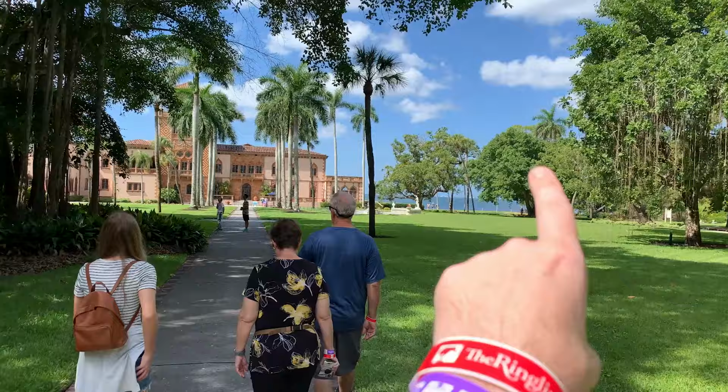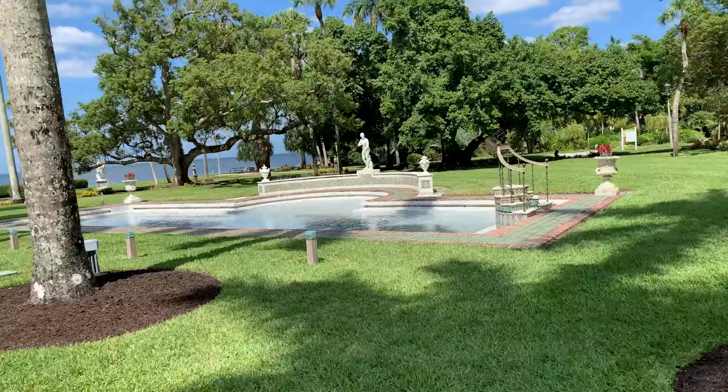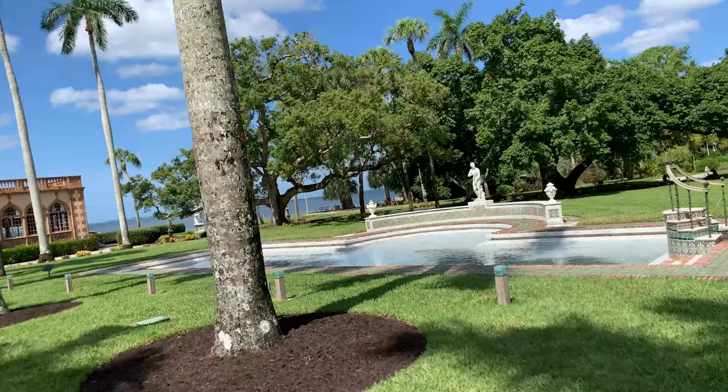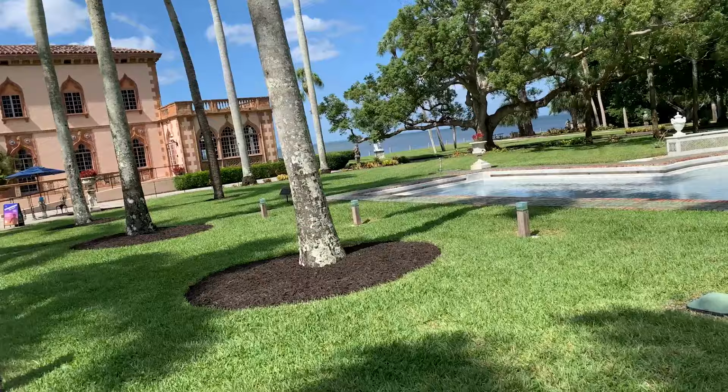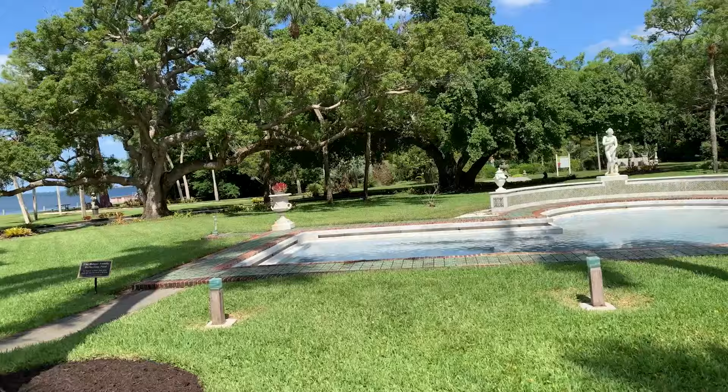It's huge. I think you only get to tour the first floor, but at least we get to go in it. Is this like the pool? Or fountain? I don't know. There's some signage up here. What does it say? The reflecting pool. I guess you could lay in there if you wanted, but that's very peaceful and nice.